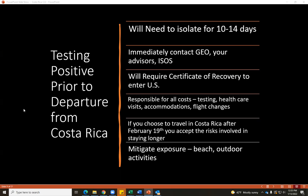Colin, did you want to pop in here on that? Oh yeah, Colin's here. Thank you. I think Melissa and Deb, you've done an excellent job in relaying that information. For those of you that don't know me, my name is Colin Waters. I work in risk management with the GEO office. I just want to make everyone aware that while COVID is a concern, no WPI student to date has been hospitalized due to COVID. So this just becomes a logistical challenge of having you stranded in Costa Rica for a period of time, waiting to get that certificate of recovery at the end.